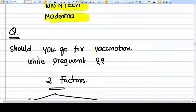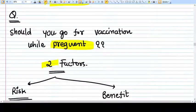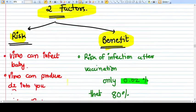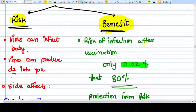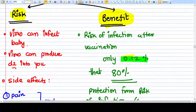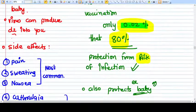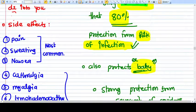Should you get vaccinated for COVID-19 while being pregnant? Two factors must be discussed: the risk with the vaccine and the benefit with the vaccine. We will talk about benefit first. The risk of infection after vaccination is only 0.02%. That means once you get vaccinated, you have 80% protection from risk of infection. And it also protects the baby because the antibodies also pass to the baby.